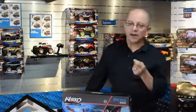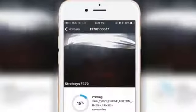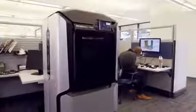The fact that you can check on the status through your smartphone, you can plug in a USB key and upload a model, and you have a camera built into it so you can actually see the print visually as it's going along, and you can start and stop it. It's a very intuitive machine, very simple, with a very sleek design.